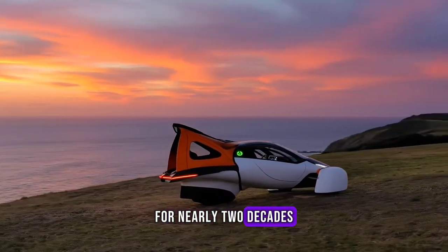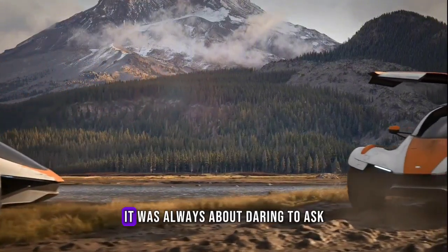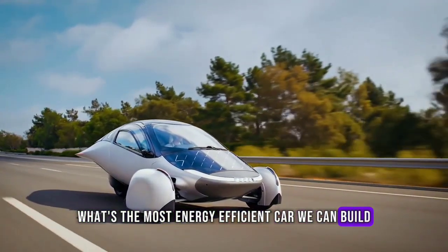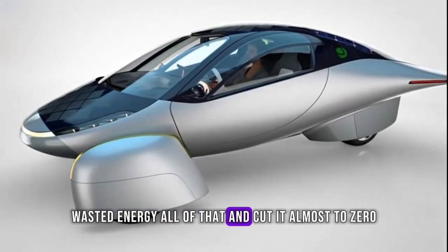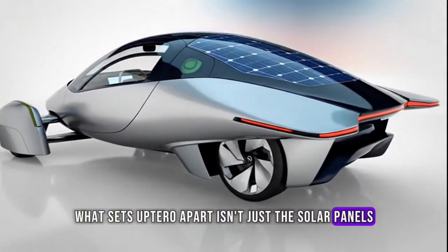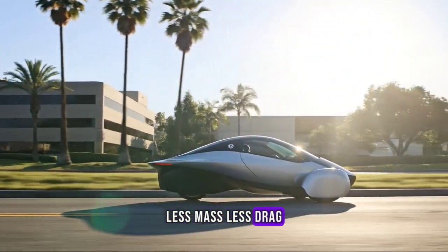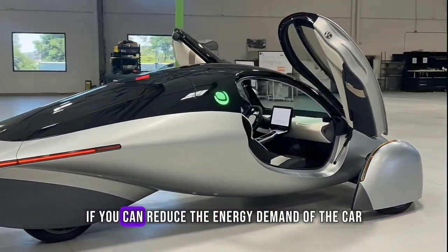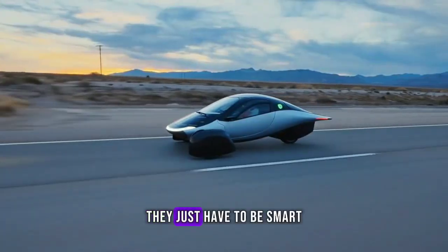For nearly 2 decades, Aptera has existed more as a legend than a mainstream manufacturer. It was always about daring to ask, what's the most energy-efficient car we can build? What if we take weight, drag, wasted energy, all of that, and cut it almost to zero? What sets Aptera apart isn't just the solar panels. It's the obsessive focus on less. Less mass, less drag, less dependence on the grid. Their design philosophy says, if you can reduce the energy demand of the car, then the solar panels don't have to be gigantic. They just have to be smart.